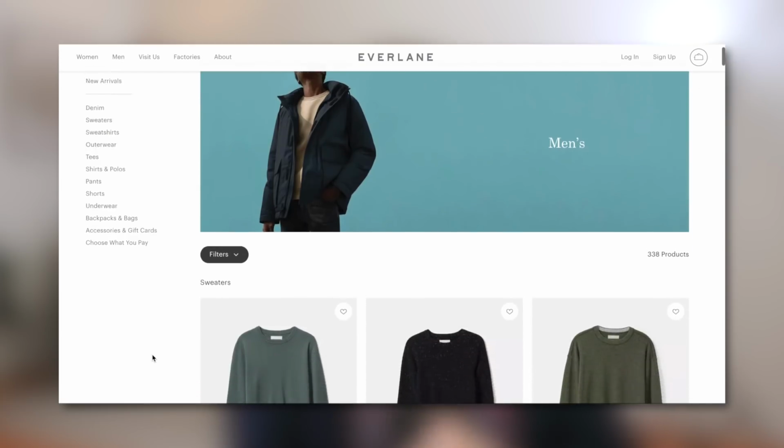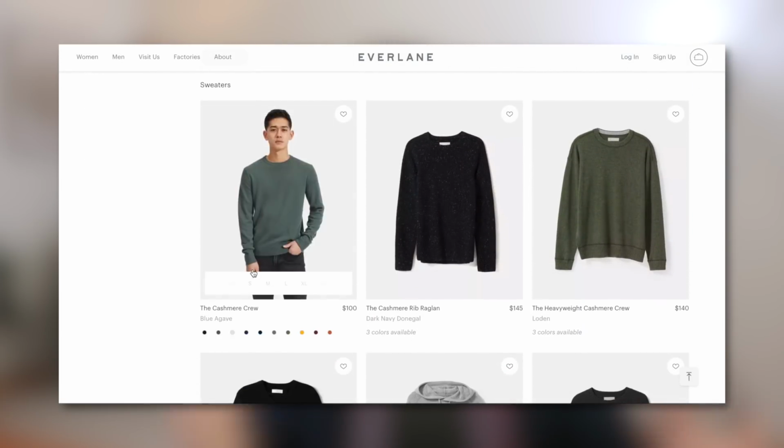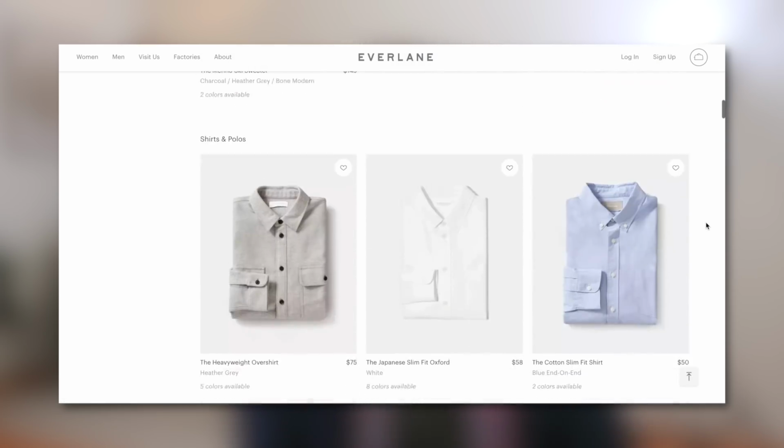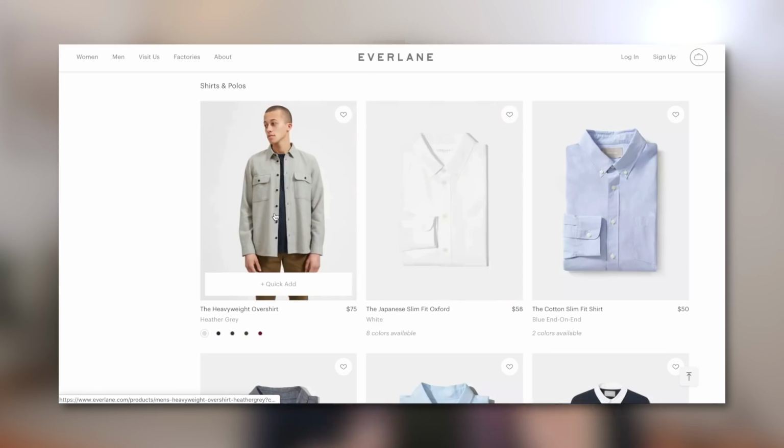The prices, it's not like H&M or, you know, ASOS or Uniqlo prices, but it's also not very expensive. So I'd say it's somewhere in the middle and very reasonable for what you're getting.